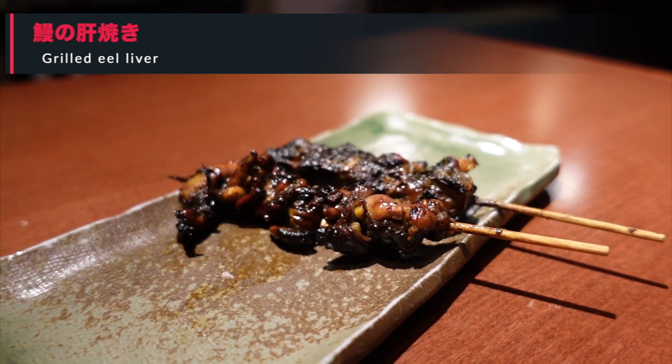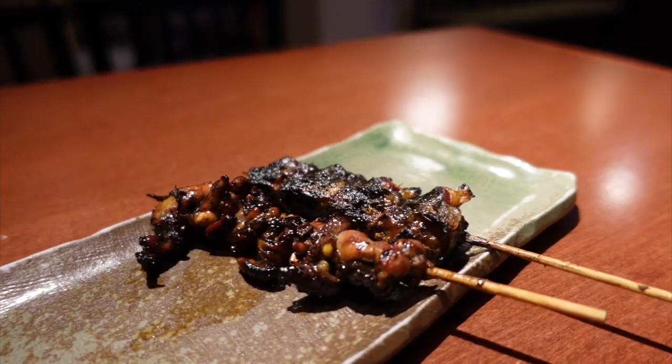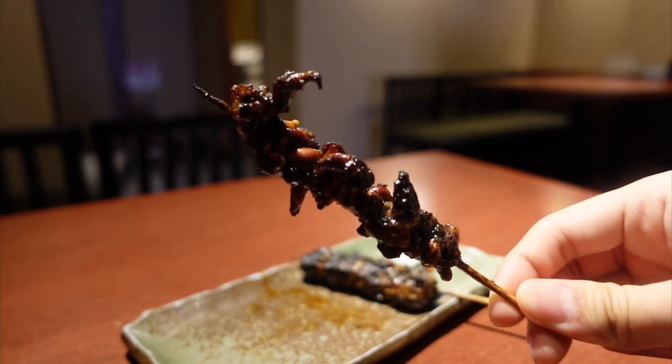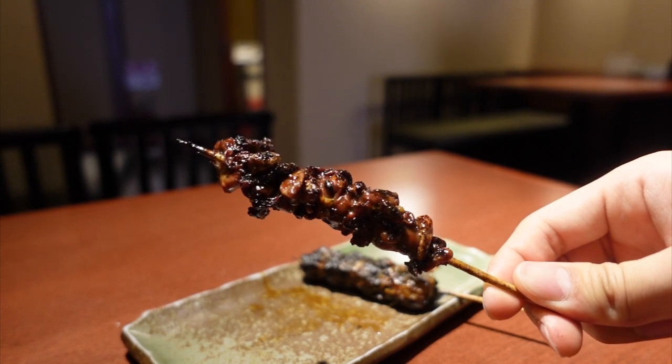When it comes to eel, most people only eat the flesh. The liver is also edible. In fact, eel livers contain more nutrients than the flesh. Specifically, it contains twice as much vitamin A. This also makes a great snack since they're quite tasty.